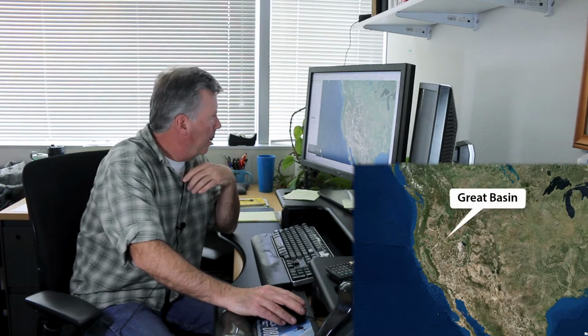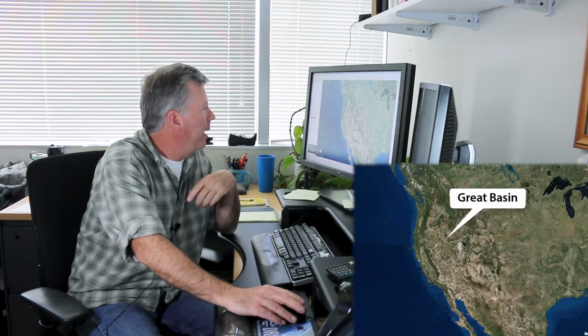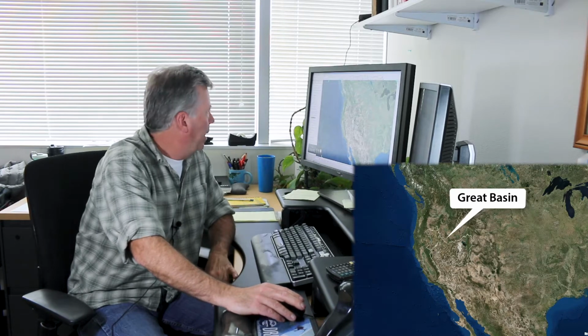Here in the western U.S., there's this area referred to as the Great Basin, which is outlined by this white line. Within the Great Basin, no water escapes to the ocean. All the water that falls as rain or as snow melts, runs off the mountains, and collects in the bottoms of these valleys. It's relatively dry now. Most of the valleys are floored by dry playas.